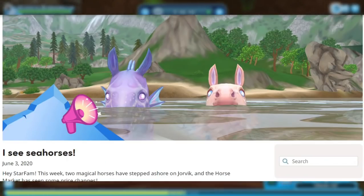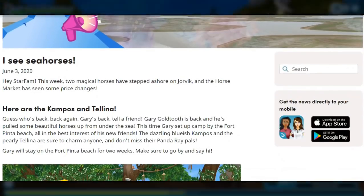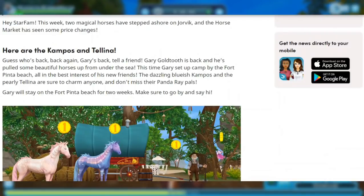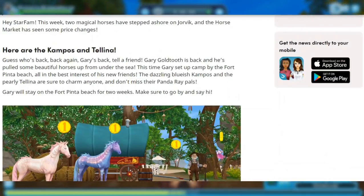Number 5 on the list is I See Seahorses. And I remember everybody freaking out about these horses on Instagram. Me personally, they don't really fit my aesthetic, but I did end up buying them. It was Campos and Talina. I do not remember their backstory, if I'm being completely honest. I just bought them because they're limited edition.